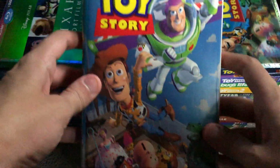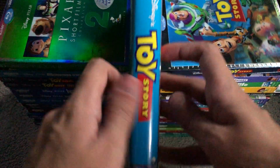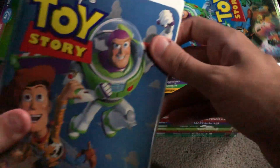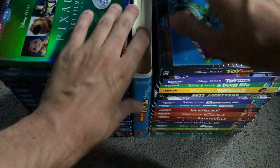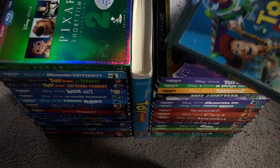Speaking of Toy Story, here was my VHS copy I have had since I was a kid. I had this for years, and we found it up a few years ago when it was hidden somewhere, and I decided, what the heck, I'll just keep it, even if I have no use for it at this point, because I don't have a VCR anymore. But yeah, so that's the VHS version.